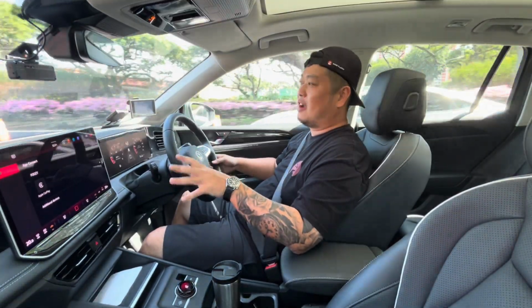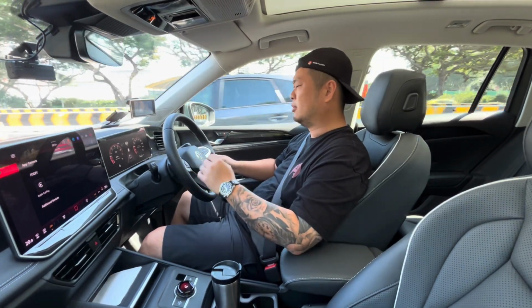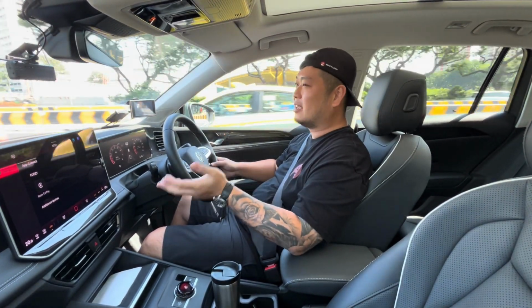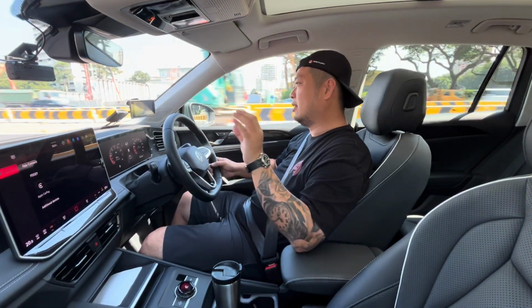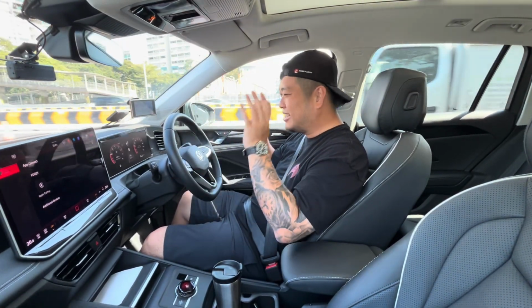So you do get a lot of refinement up on the highways as well, because at cruising speeds the car feels a lot more comfortable, a lot more at ease. And then you couple that with the fact that the mild hybrid tech helps to just keep the car rolling.